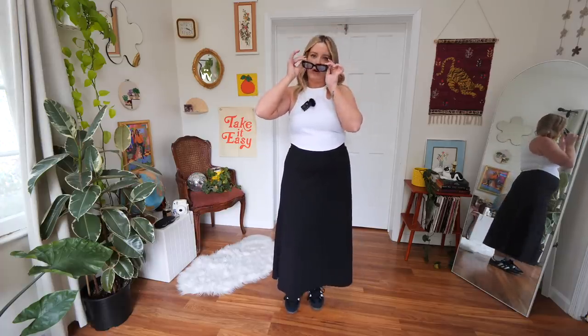And then I love the sambas with this. I think this is so cute. These are thrifted as well. I feel like this is just a classic go-to, you know, when you don't know what to wear, this type of outfit. I also have these blue sunglasses that I think are very cute. And this feels like a very me outfit as well. This just feels very authentic, very comfortable.